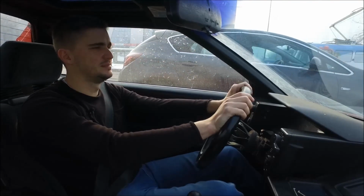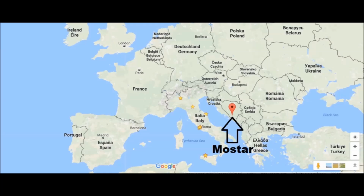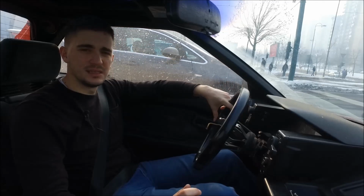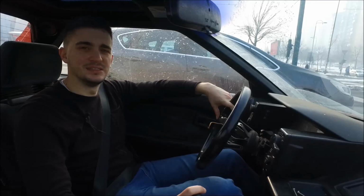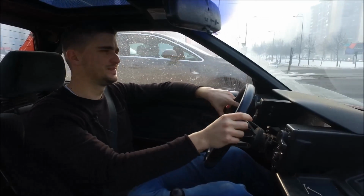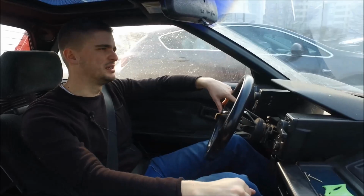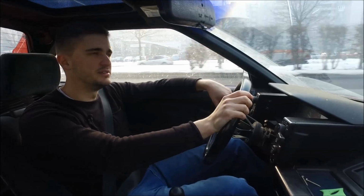Now we are going to a town called Mostar. And Mostar is about 120 kilometers from where we are right now, which is like 60 miles, and whatever amount of miles equals 20 kilometers for you guys in the US. So Mostar is actually a really nice place. I've been there a million times, but it's a really fun drive there. It's a really scenic route, lots of curves, lots of fun stuff. So that's where we're going. It takes about 2 hours or so, and I hope it's going to be really fun.